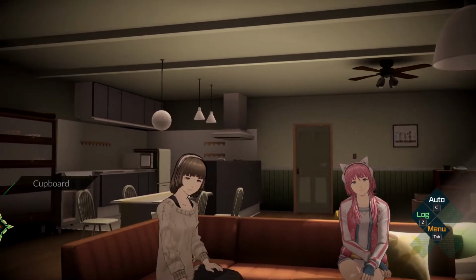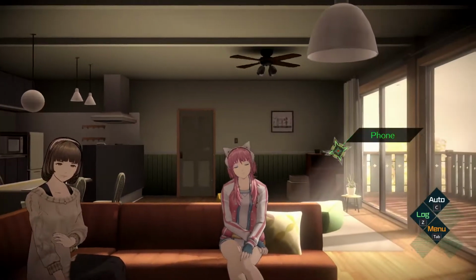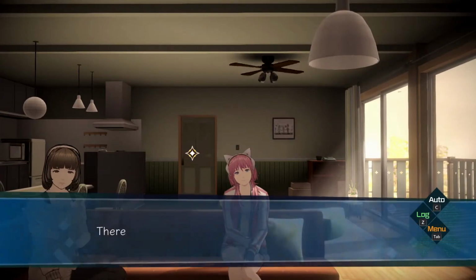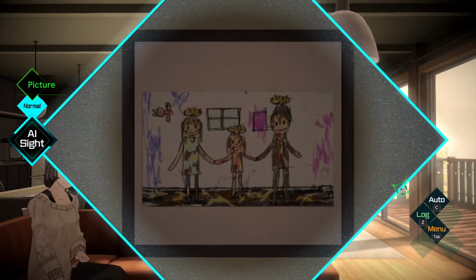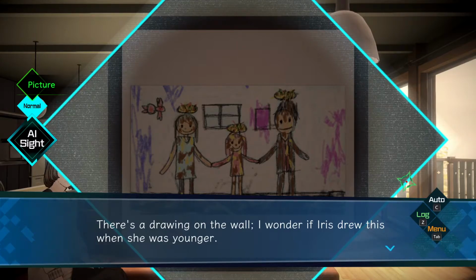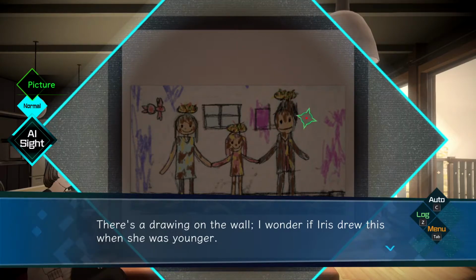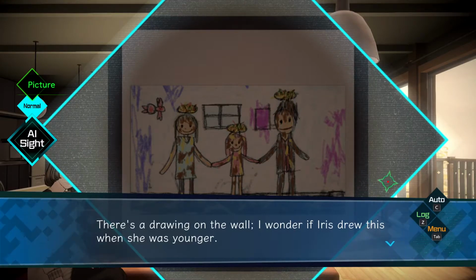Okay, so I said normally I like to start on the left and go right, but obviously, talking to Hitomi and Iris here is the big progression thing. I like to look at all the little stuff first. There's a door in the back of the room. That's a sweet little picture. I have no idea what's happening. Do they have halos? What's going on here? Why is everyone muddy? What is happening?